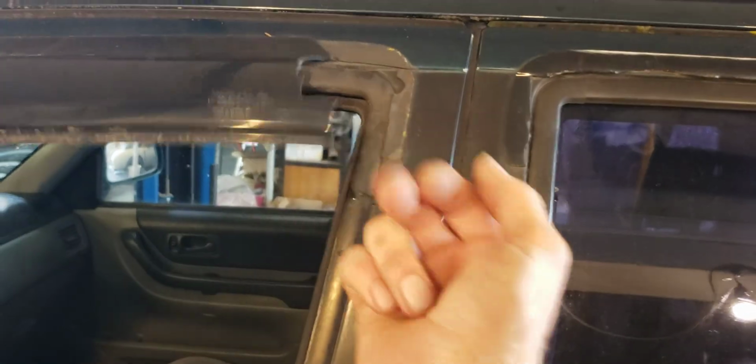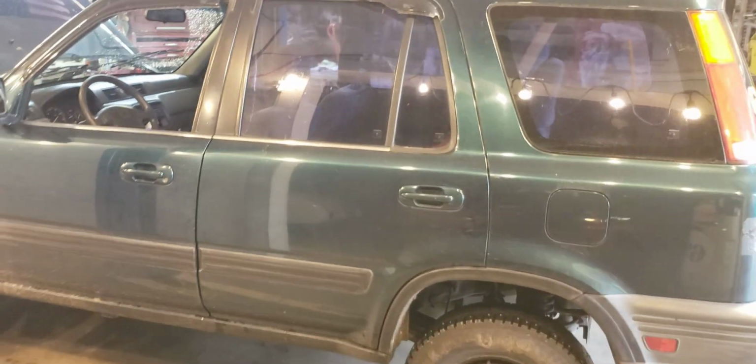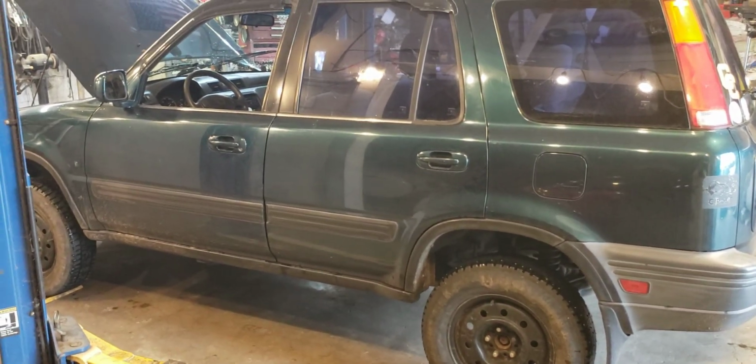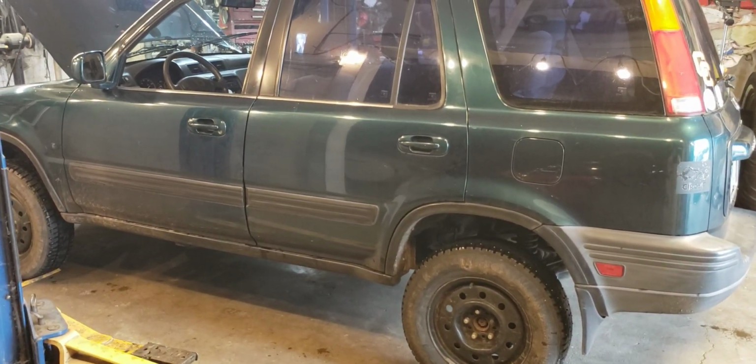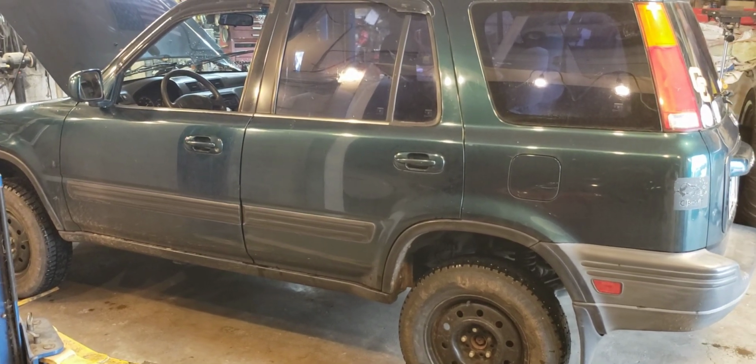It's a little beat. It's a little rough, but you know what? It is what it is. So I hope you guys get as much enjoyment out of your ski cars or rough cars as we do. We really enjoy it. It's a fun little rig. Not powerful, not glamorous, but it gets you from point A to point B, and that's what matters.